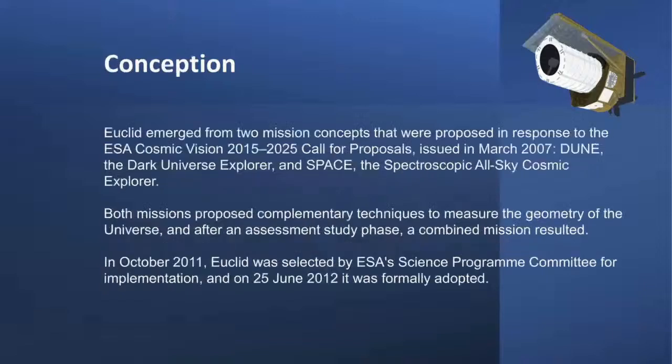And the way Euclid came about, previously there were two missions proposed under ESA's Cosmic Vision 2015 to 2025. The first one was DUNE, the Dark Universe Explorer, and SPACE, the Spectroscopic All-Sky Cosmic Explorer. They work so hard on these acronyms, don't they? Yeah, exactly.